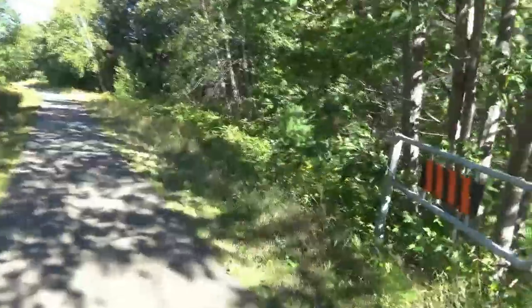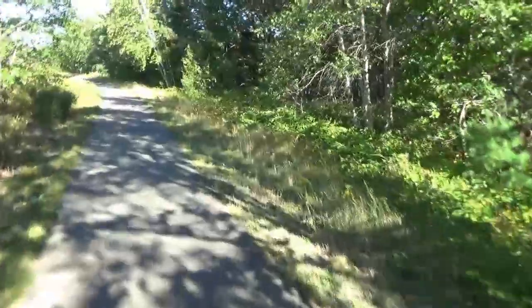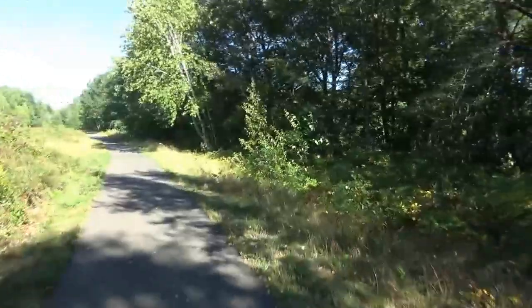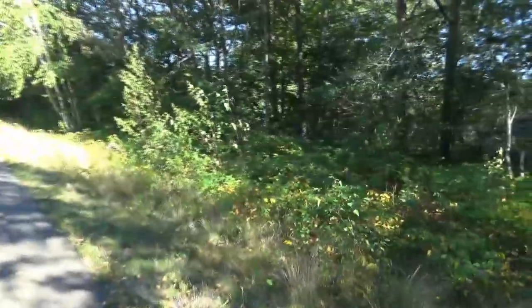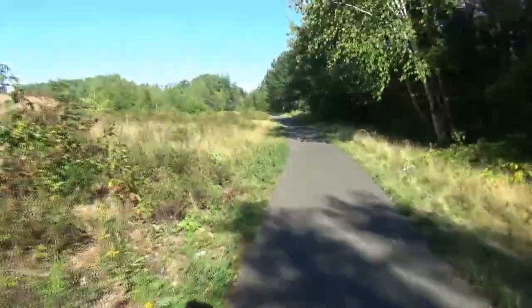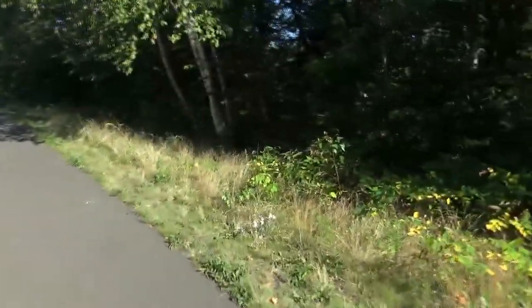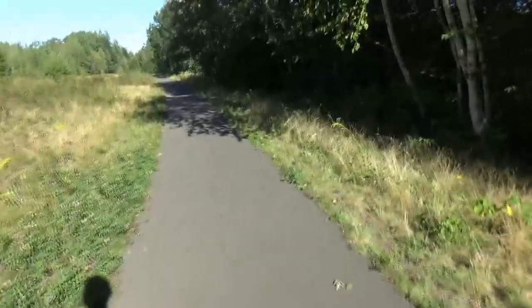They did this for vehicles, maintenance vehicles. I guess they just don't want everybody down here. Oh, I think this was the ballast pit here. Well, there's a lot of ballast around this area, so that's interesting. May have been. It looks like it might have been. We're just gonna say it was.